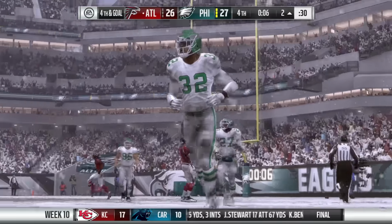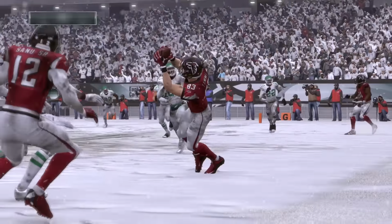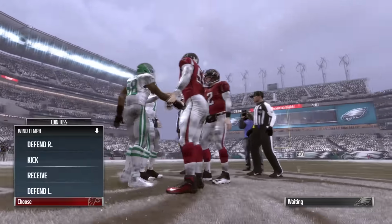I mean, we did decent containing Julio Jones. I think Julio Jones is at like 60, 70 yards. But this Tamme guy has fucking been on fire, man. He got enough. I don't even want to talk about it. So this game's going overtime.